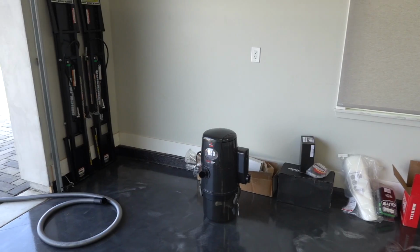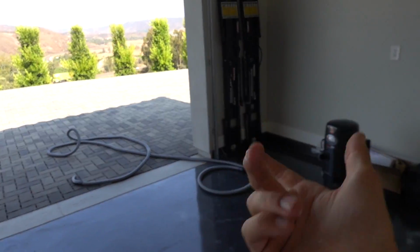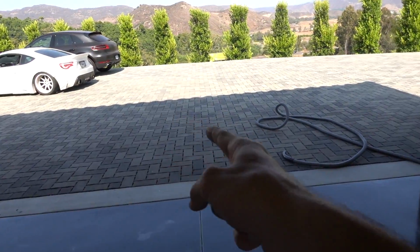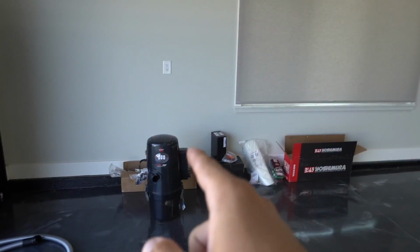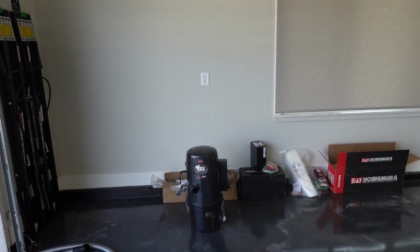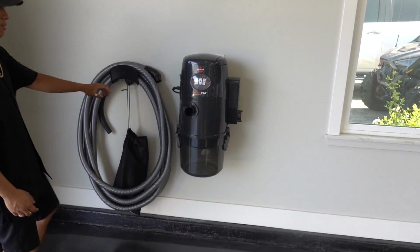So we're thinking it's gonna be best towards this side of the garage because 1, there's a plug-in right there, 2, it's out of the way, and this hose is like 25 feet long. So whenever you're washing a car right here, it's long enough to literally walk all the way around, and it's the perfect length. Comes with the bracket and hardware. We're gonna mount it right there in 3, 2, 1. That looks clean.